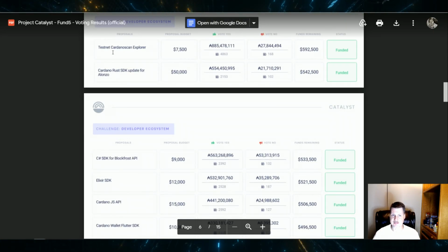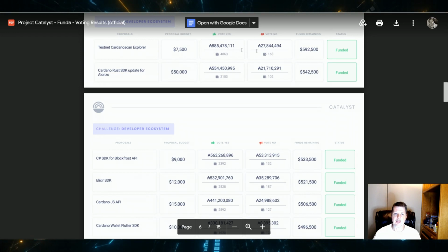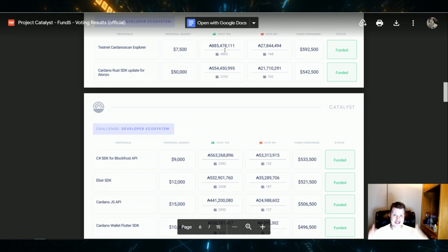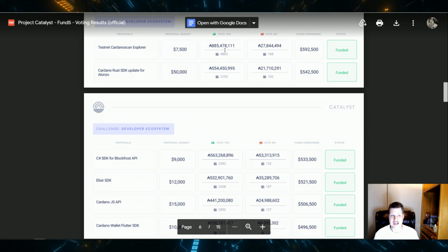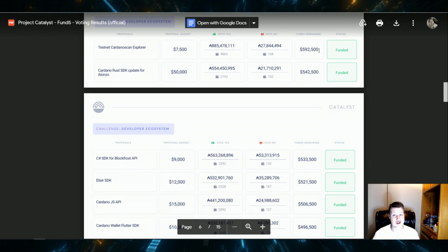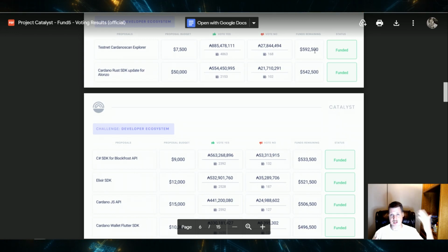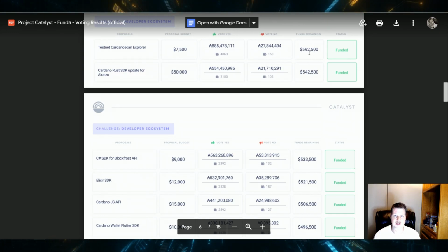Here's that same testnet Cardano Scan Explorer, with the same values, but this had the most yes votes, so it definitely gets funded. The development fund had $600,000, and out of that, this used $7,500. So we have $592,500 left, right? That's how it works. These are simply sorted based on the most yes votes minus no votes, so the most positive votes.